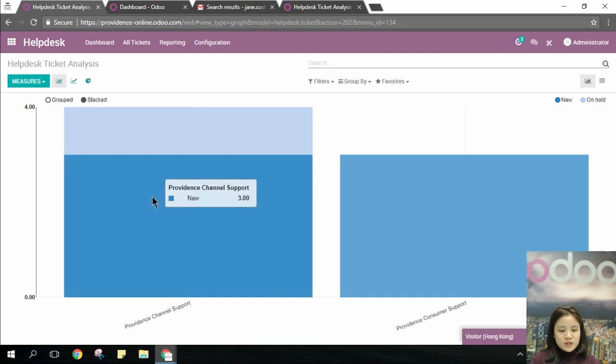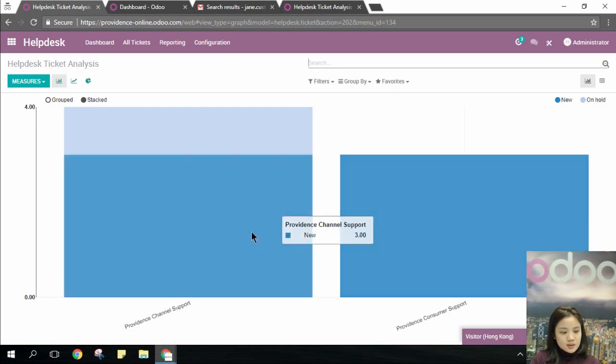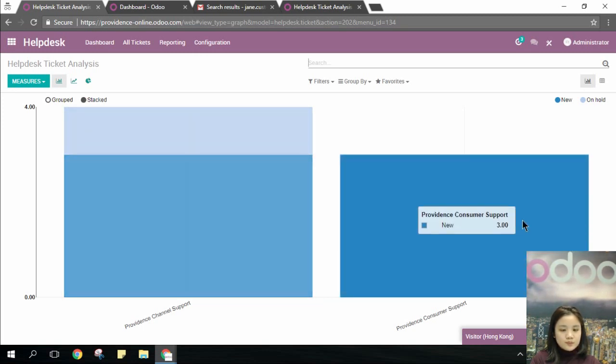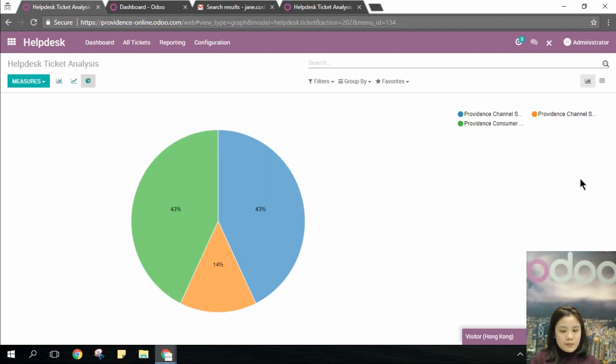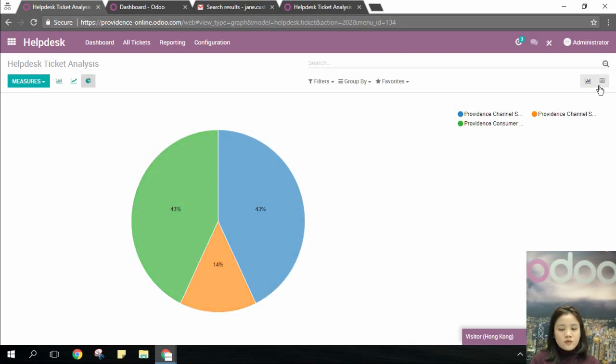So yeah, there's more information in my database, so I'll use this. But you can generate different reports based on the number of tickets. So here I can see the stages as well as the number of tickets for each support team. I can also see this in a line graph or a pie chart.